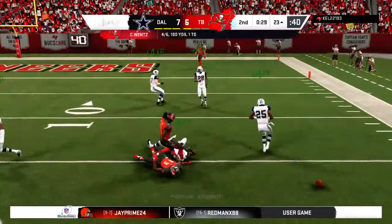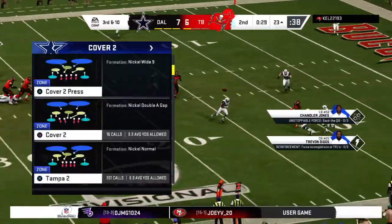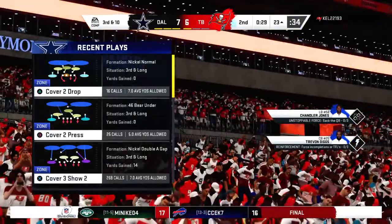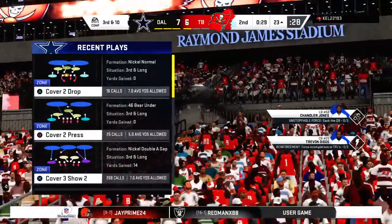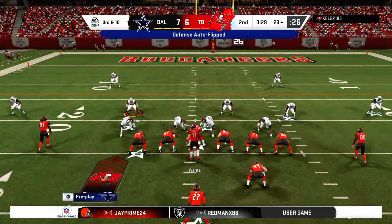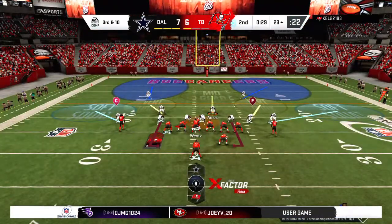A second down pass play there, but it's incomplete. It is tough to complete passes against zone defenses. The windows that you see open, they shrink pretty rapidly. How about being able to hit a moving target against a zone before the next guy can get there and make a play on the ball? Not easy for any quarterback, no matter the situation, and there the defense won the battle. Now they face a 3rd and 10 after back-to-back incompletions.